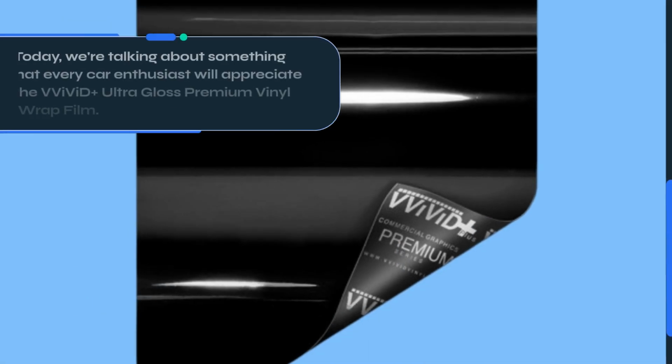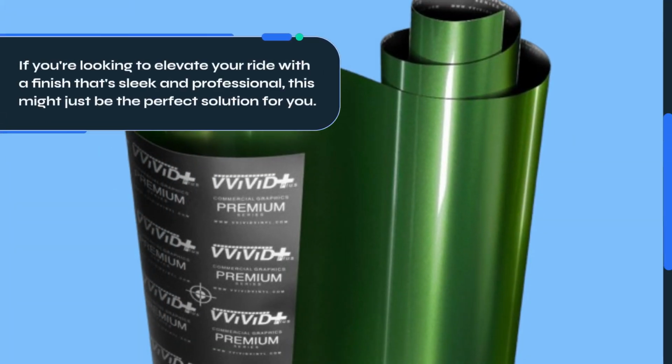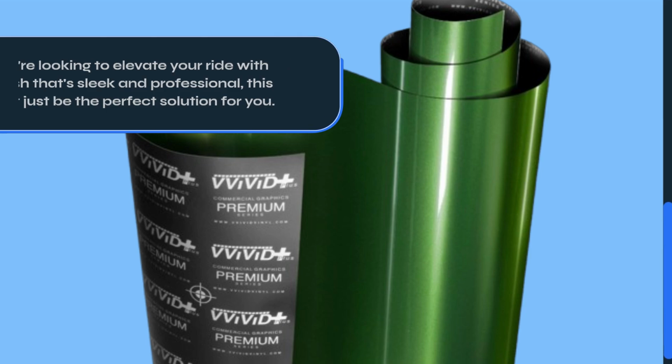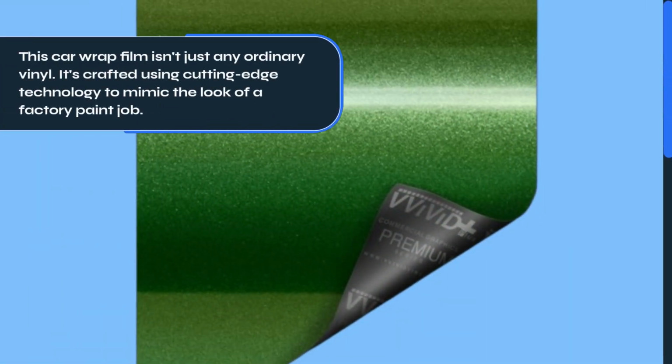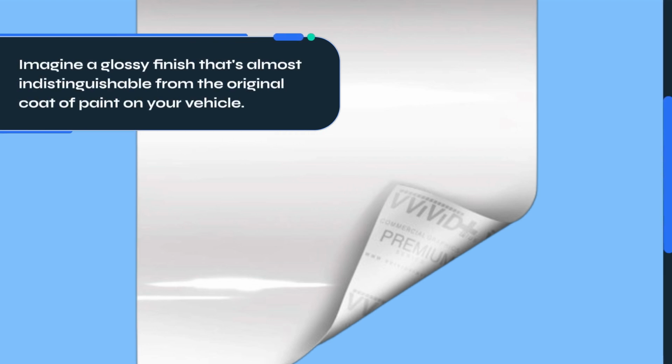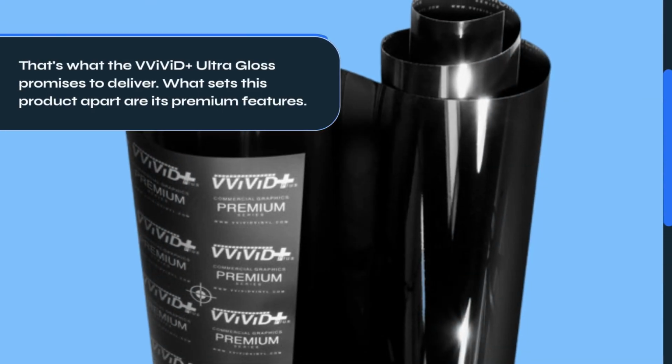Today, we're talking about something that every car enthusiast will appreciate, the VViViD Plus Ultra Gloss Premium Vinyl Car Wrap Film. If you're looking to elevate your ride with a finish that's sleek and professional, this might just be the perfect solution for you. This car wrap film isn't just any ordinary vinyl. It's crafted using cutting-edge technology to mimic the look of a factory paint job. Imagine a glossy finish that's almost indistinguishable from the original coat of paint on your vehicle. That's what the VViViD Plus Ultra Gloss promises to deliver.